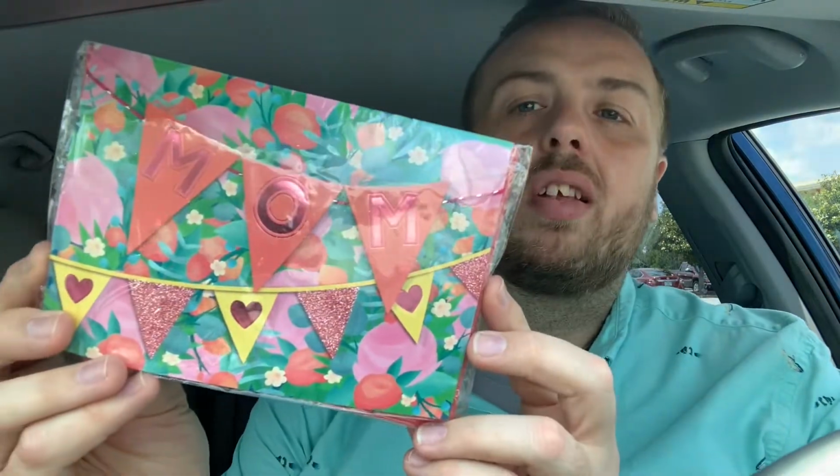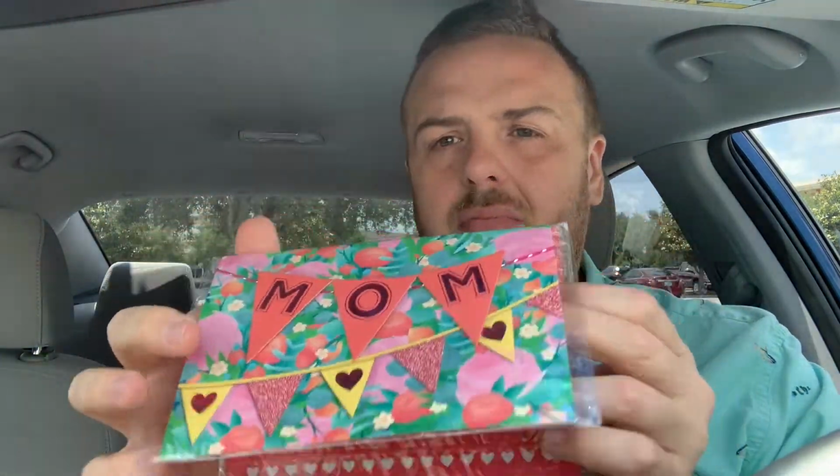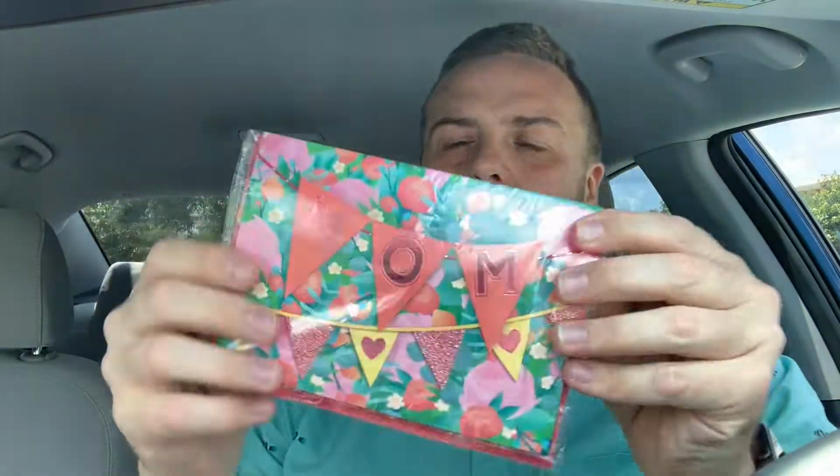Now they also had by Viola, and this is a Greenbrier product, so this is an actual Dollar Tree product, but they had these really cute Mother's Day cards. So I got this one, and it looks like it has these little hanging flags right here. And on the inside, it says, put on your party shoes and show up with flair, because today we celebrate you. Happy Mother's Day. It's just a simple little card.